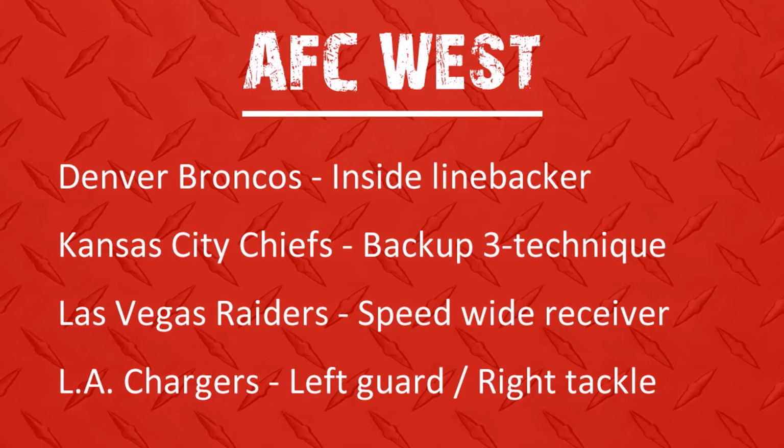Next up, the Las Vegas Raiders, and for them I wrote down speed wide receiver, and this was another one that doesn't just scream out to me, which tells you how good this division could be in 2022, after coming a long field goal in overtime by these Raiders short of sending 3 teams to the playoffs.